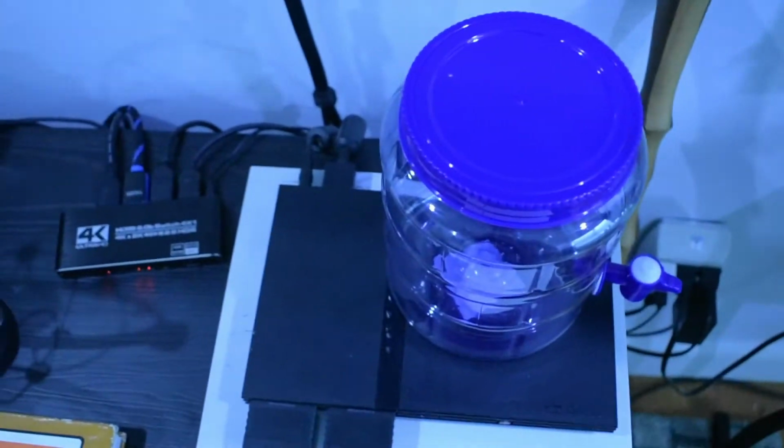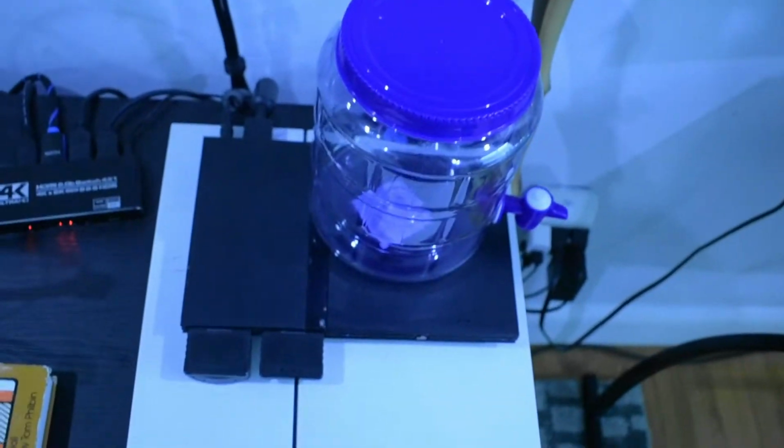PlayStation 2, I have only one game in this PlayStation 2. I actually have a lot of games, and let me show that real quick, because that was actually in the closet, so let me do that before I forget.